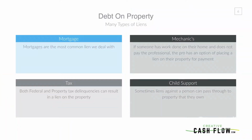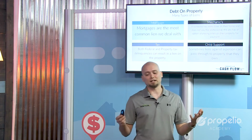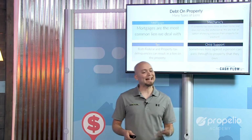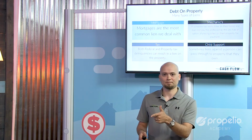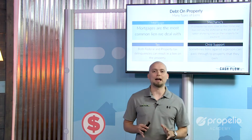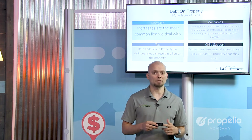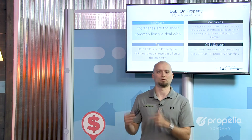Child support is another lien that you're going to run into semi-frequently. A father might leave and stop paying child support. Well, the court can actually say, hey, Dad, you owe the mom all this money. And you're saying you don't have it. Okay, so be it, you don't have it. But what you do have is your name on this property. Therefore, we're putting a lien on that property that says when that property sells, any of the equity in that property is going to go towards this child support lien.